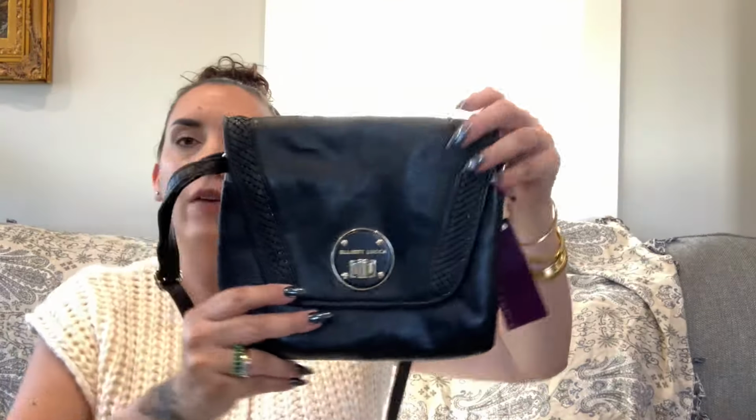Next up, we have a brand new with tag. So this is new with tag and in new condition. We have a black leather Elliott Lucca crossbody, can be adjusted to shoulder if you would like it to be. It has gold tone hardware. Here is the tag.